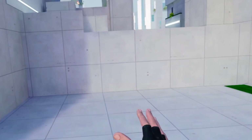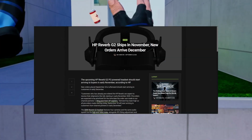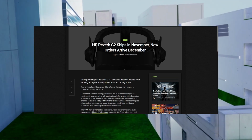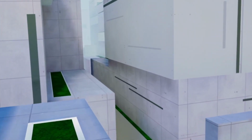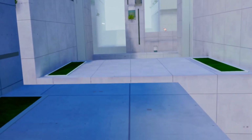First off, the HP Reverb G2 is now expected to arrive in November to those who have pre-ordered it before September 24th. It seems there is a high demand for this headset, as HP has stated that any pre-orders placed after September 24th won't be arriving until December. So if this is a headset you were looking to pick up for the holidays, consider pre-ordering it now.